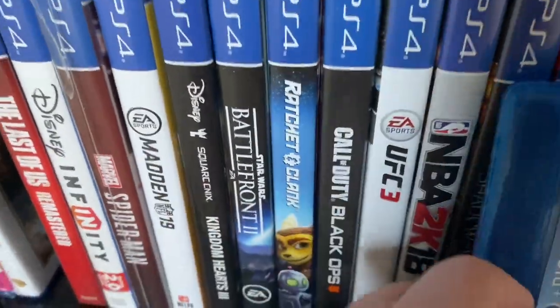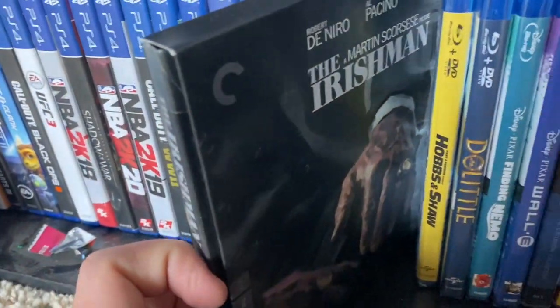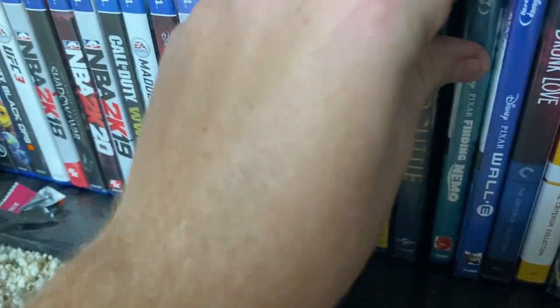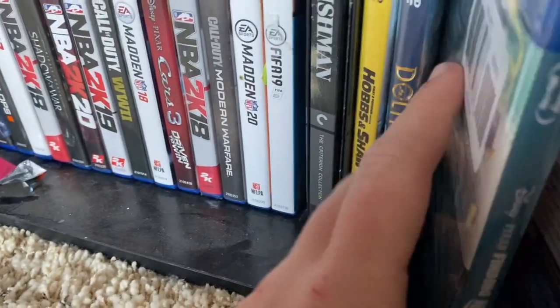These are all PS4 games, so don't mind those. And coming in over here, Irishman on Criterion. I never saw Irishman. Hobbs and Shaw is a lot of fun. Then we have Doolittle, haven't seen. Got Finding Nemo and WALL-E, just so I can start owning all the Disney Pixar movies. Not a big fan of WALL-E. Finding Nemo's really good, though.